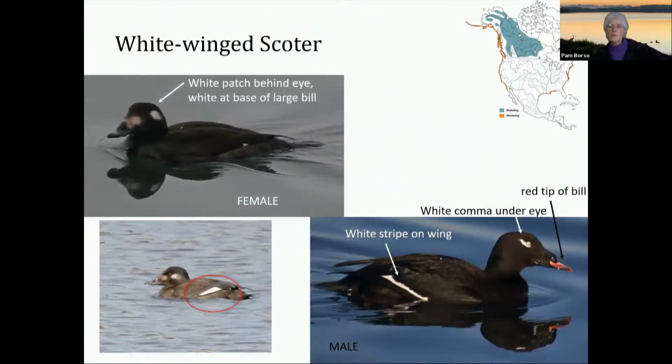And here's a white-winged scoter. Now they're larger than the surf scoters, and the females have a white patch behind the eye and white at the base of a very large bill. They're called white-winged scoters because they have a white patch on their wing. And the males have this comma or Nike swoosh right under the eye, and they have a red tip of the bill. Paul, can you talk a little bit about this part?